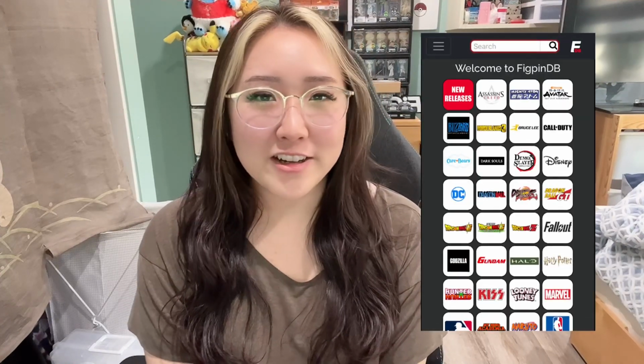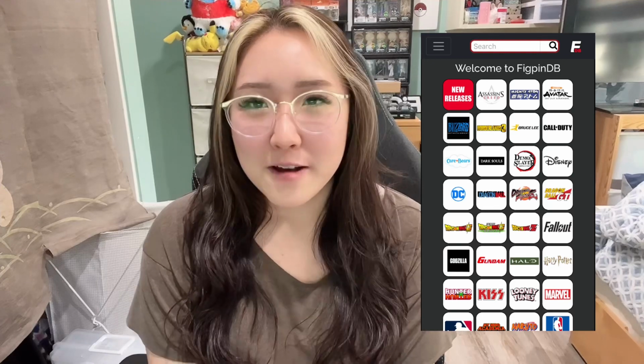The third thing that I wanted to touch on is the FiGPiN database website. There's a website called FiGPiNDB.com. I will also link that down below, but it is a phenomenal website. When I first started collecting, I was just looking for a single place where I could find every single FiGPiN that's ever been created and all the information, and all of that lives in FiGPiNDB.com.